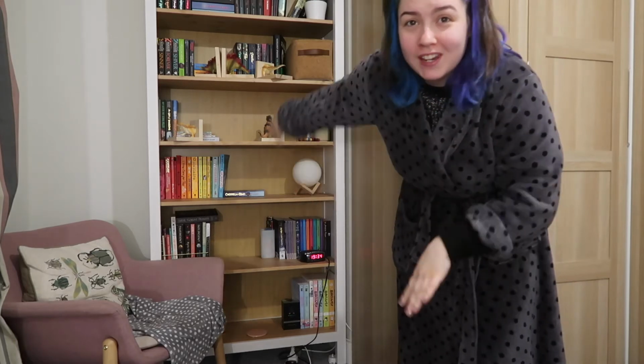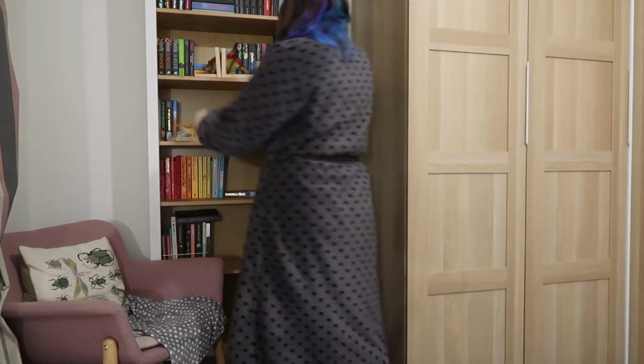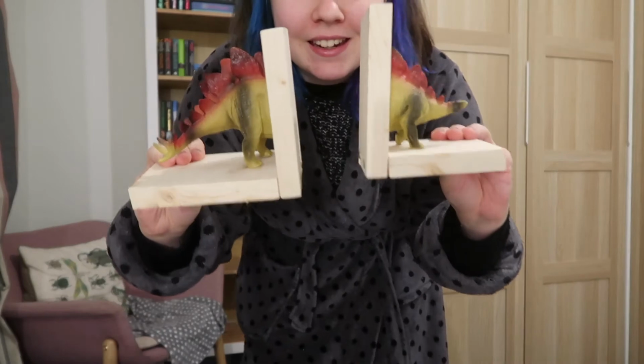Okay, so it's been a couple of weeks since I've recorded anything to do with the bookshelf, but I've just almost finished making these dinosaur bookends. But before I spray painted them, I wanted to make sure that I knew where they were going on the bookshelf and what colour I wanted to spray paint them. So I'm now going to organise the bookshelf just a little bit better than it currently is to make sure that these have a space to fit.